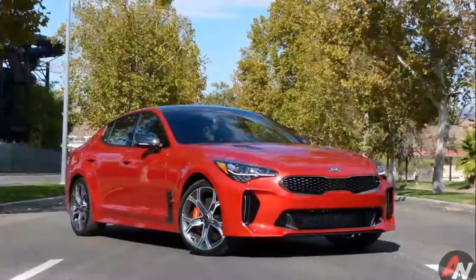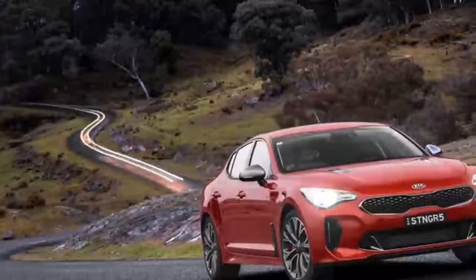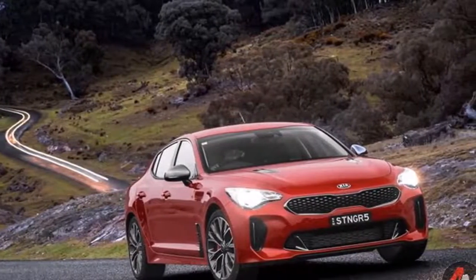I see an indicated 164 miles per hour on the straight, the fastest we've ever driven anything built in Korea, let alone many of the contenders in the Stinger's crosshairs.